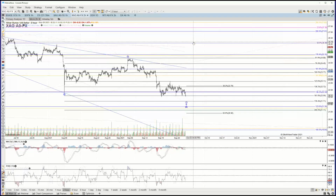Silver, on the other hand, it was slightly outperforming gold yesterday. Pre-market this morning, obviously some decent underperformance here. Price down 1.5% back to the prior lows in the month, looking like it does want to stretch down to the next fib there, that 1764 fib at 2171, as our wave 5 of C here still in progress. So no indication of a local bottom in place here yet either, and similar parameters to gold.